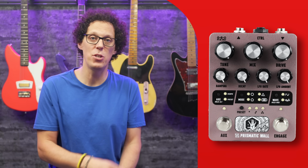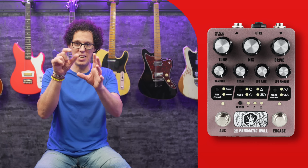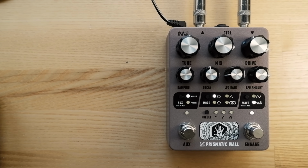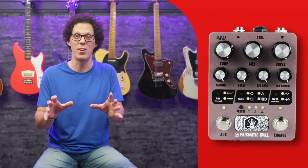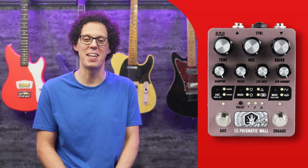It uses a variation on a technique called Karplus-Strong synthesis. It's very posh. That's basically filtering a delay and then filtering it back into itself, which mimics the sound of a resonating string. This is one of those pedals where I don't care how it works or why it works. I just love what it does and how it sounds. And I don't care that I don't care. That's how much I like it.